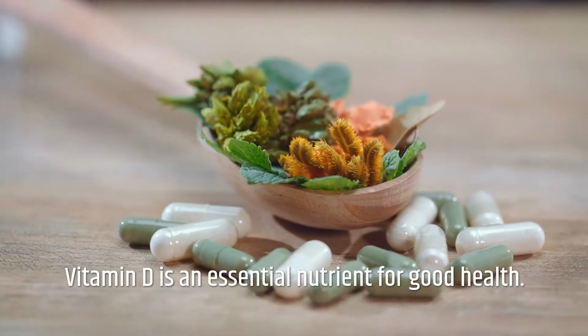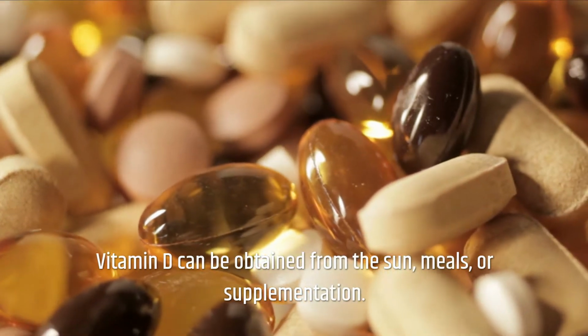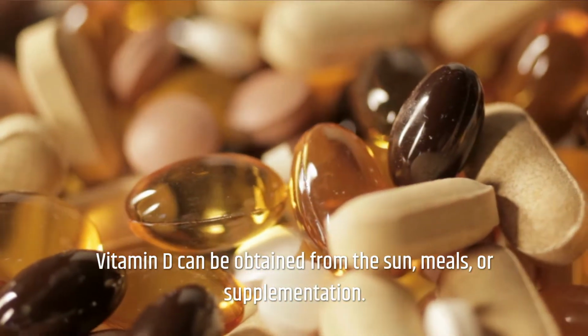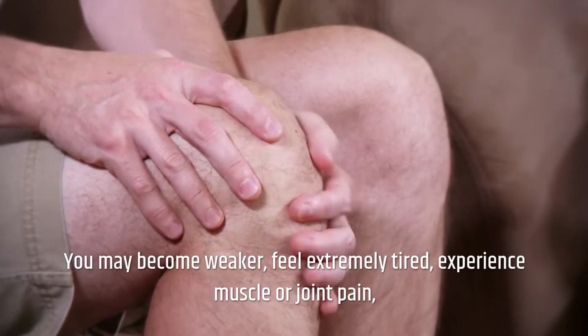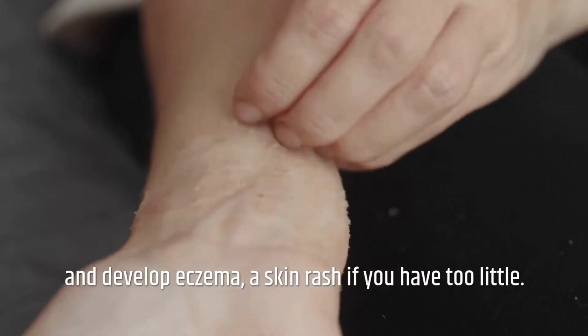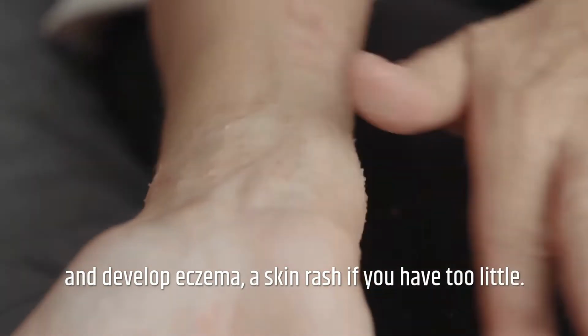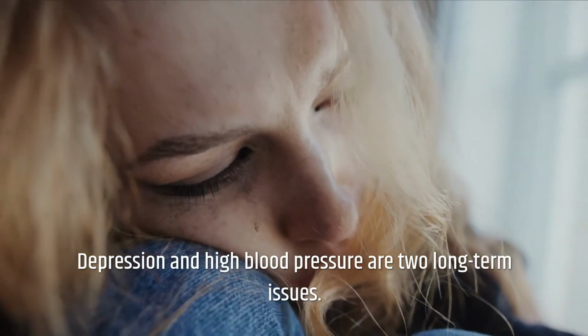Vitamin D is an essential nutrient for good health. Vitamin D can be obtained from the sun, meals, or supplementation. You may become weaker, feel extremely tired, experience muscle or joint pain, and develop eczema, a skin rash, if you have too little. Depression and high blood pressure are two long-term issues.